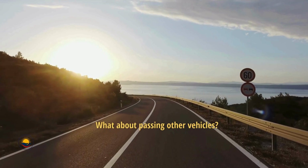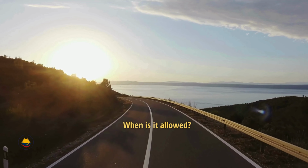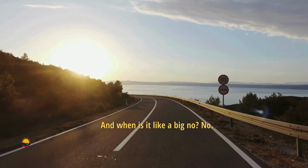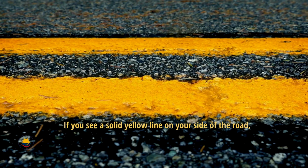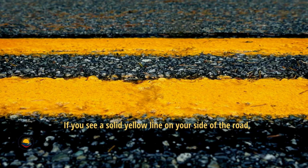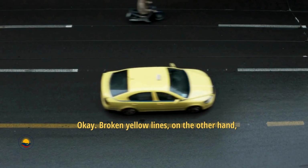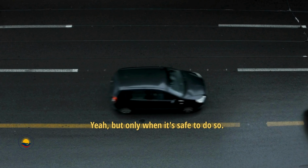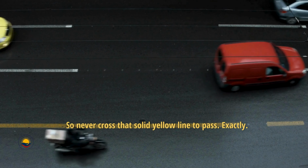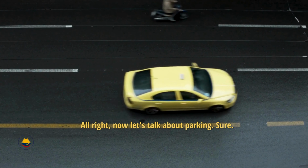What about passing other vehicles? When is it allowed and when is it a big no-no? That solid yellow line is going to be your signal. If you see a solid yellow line on your side of the road, it means passing is strictly prohibited. Broken yellow lines, on the other hand, indicate that you can pass, but only when it's safe to do so. So never cross that solid yellow line to pass. Exactly.